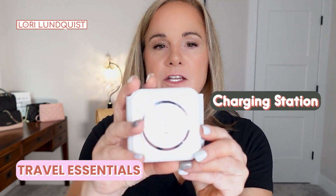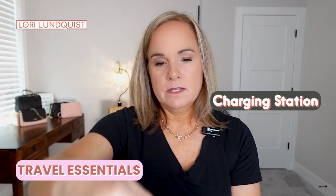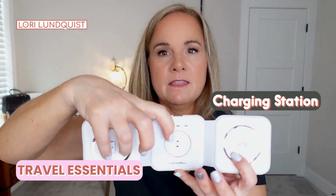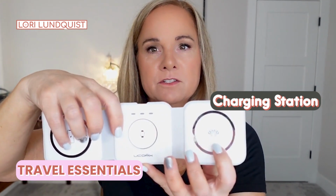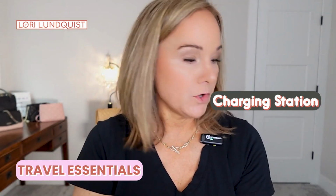I wanted to mention a couple other things that I always take with me just as helpful tidbits when you're traveling. I recently purchased this little charging station. Look how nice that is to travel with. And then if you are an iPhone user, you can charge your iPhone and then your watch and your earbuds here. So this is really nice to travel with.